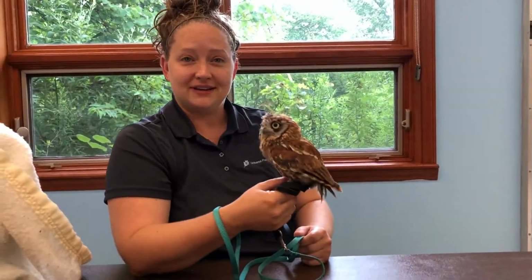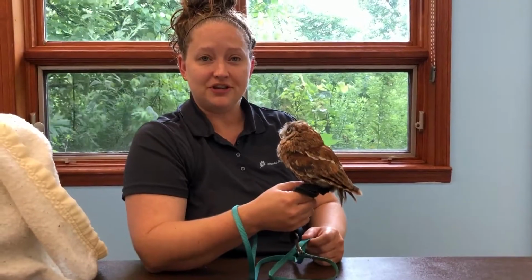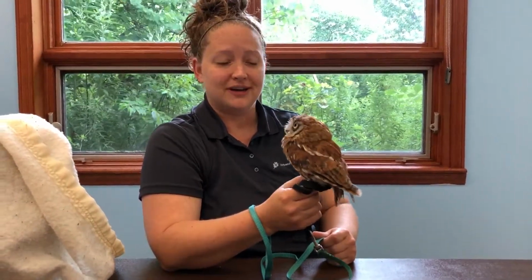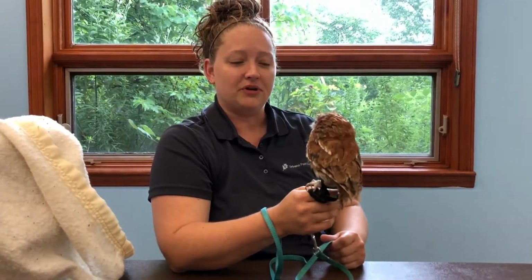You know, coincidentally, I have been seeing a lot more screech owls in Urbana, in my own neighborhood, and you can find them too. You just have to keep your eyes and ears open around dusk, and you might be able to see one in your own neighborhood.